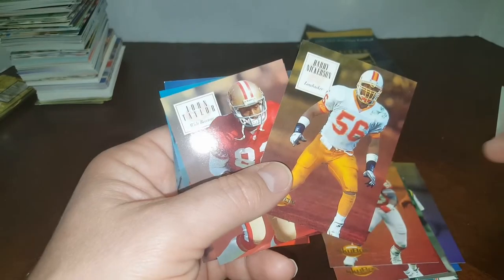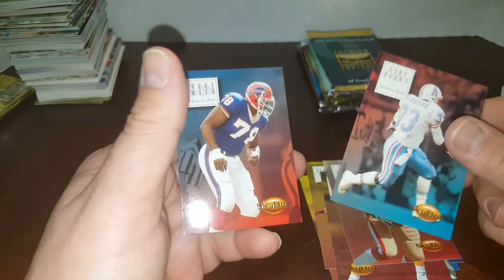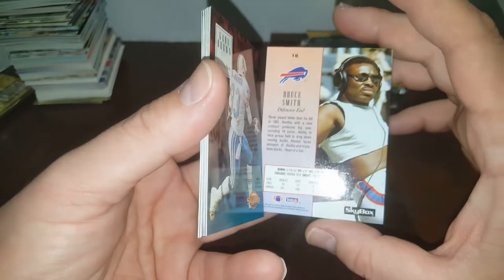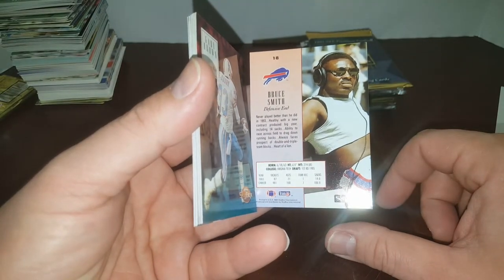Rest in peace. Hardy Nickerson, John Taylor, good ball player, Bruce Smith, and Gary Brown. There we go. Oh, the life of an NFL player. Sit there in your cutoff shirt, listening to your tunes.